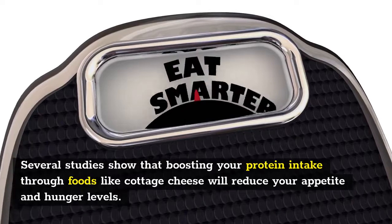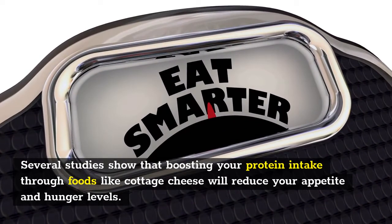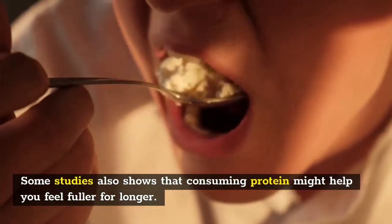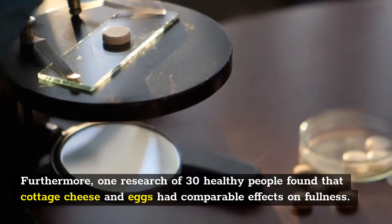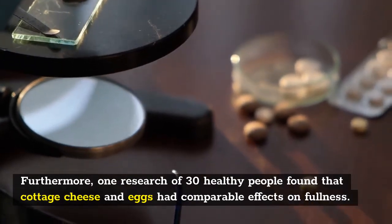Several studies show that boosting your protein intake through foods like cottage cheese will reduce your appetite and hunger levels. Some studies also show that consuming protein might help you feel fuller for longer. Furthermore, one study of 30 healthy people found that cottage cheese and eggs had comparable effects on fullness.